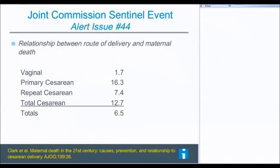Dr. Clark has looked at this as well, particularly related to the relationship between route of delivery and maternal death, and this refers back to the Joint Commission on Sentinel Events, alert issue number 44, where he reported this initially. And you can see there's roughly a 10-fold, and these numbers are risk of death related to route of delivery. So you can see this is roughly a 10-fold increased risk of death related to primary cesarean section and about 5-fold related to repeat. Generally, those are unlabored. So the total cesarean section increase is about 5 to 6-fold total.